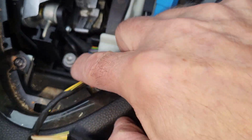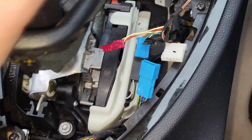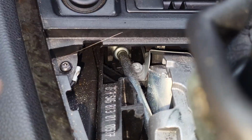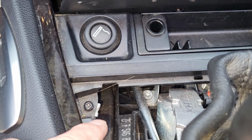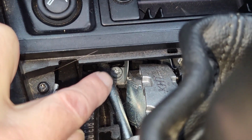I suppose I could remove the shifter with the two large bolts. But of course, the shifter is mechanical as well as electronic, and there's the cable that goes down. So I don't think removing the shifter is going to be that easy without affecting anything.